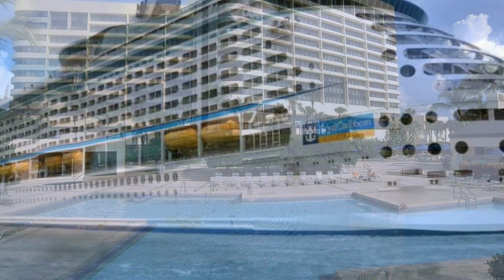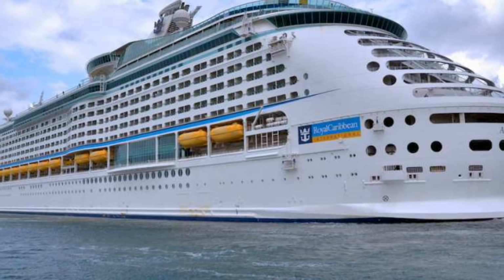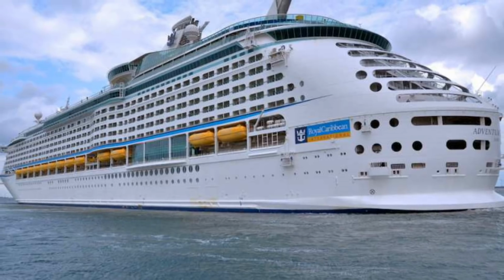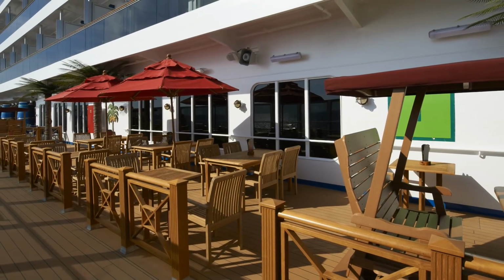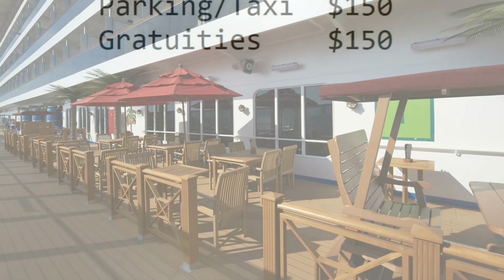Okay, now on to the ship. First up is going to be gratuities. Whether you pay them up front or at the end or however you choose, yeah, they're going to want you to take care of that. So for this cruise, I'm going to say $150. And that should be somewhere in the ballpark.